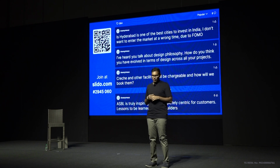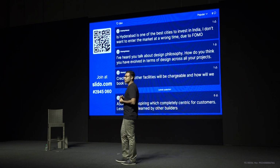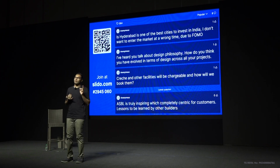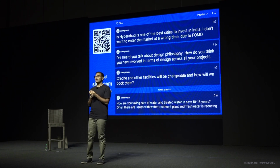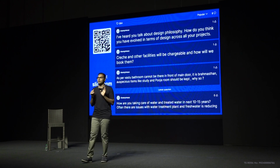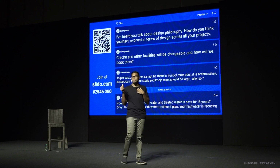Is Hyderabad one of the best cities to invest in India? I don't want to enter the market at the wrong time due to FOMO. Sir, with respect to Hyderabad, let me say a couple of things. One is, we have a very stable political ecosystem, which is very essential for growth. Next, we have one of the best traffic conditions in any major city, which is again very conducive for growth.